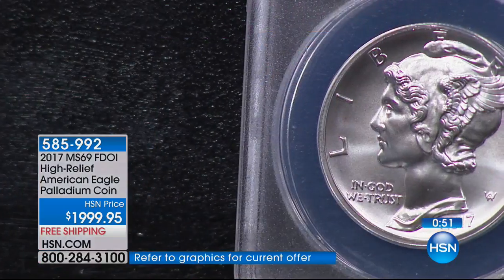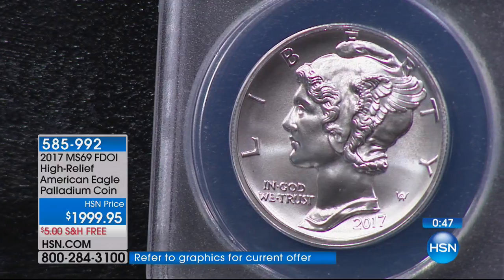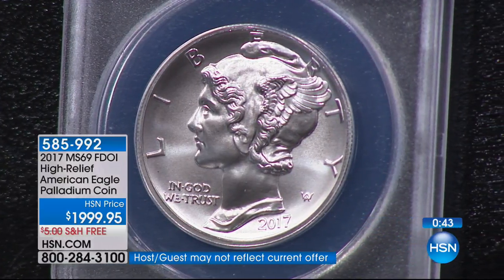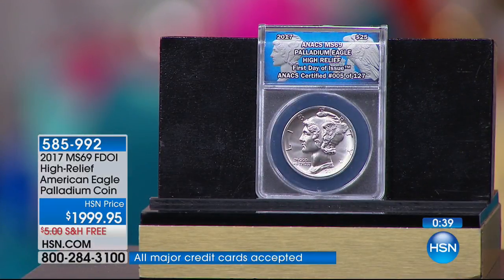And by all means, when you think about the rarity, the collectability, how distinctive, how discerning, if you are that collector that wants the creme de la creme, the best of the best, this is your coin. The fact that in the history of the U.S. Mint, in 225 years, a palladium coin has never been made. That is a big deal.